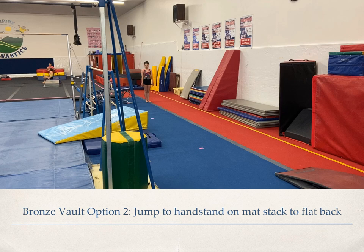Okay, let's look at bronze vault option two. This is the jump to handstand onto the mat stack and then the flat back. This is the 10.0 vault.